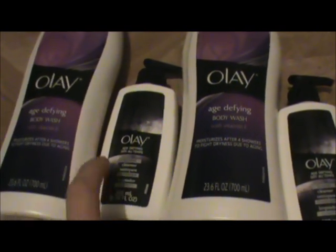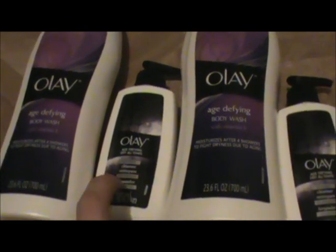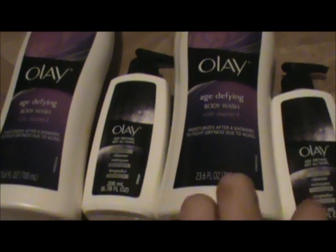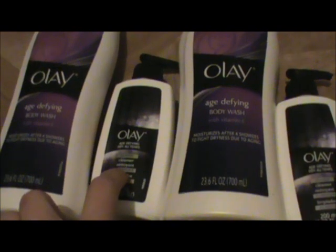And that came out a couple months ago in the Sunday paper. I do not have any more, or I would love to show it to you. It was for $3 off of any two Olay facial cleansers. All right, so there's that.